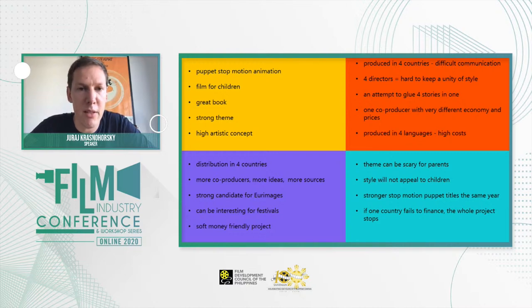So for example, for me, the strength of this movie is that it's a puppet stop motion animation, which is a strength because it's coming back to fashion more and more. And these kind of films actually are being successful, such as Wes Anderson's Isle of Dogs. Of course, you can argue it's Wes Anderson, but he has chosen puppet stop motion animation for a reason. It's a film for children, which is a good market, so it's a strength.